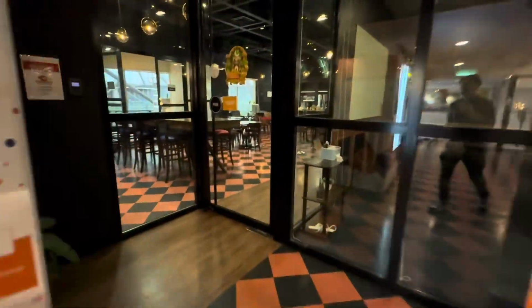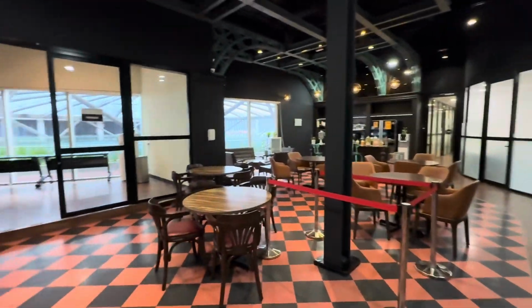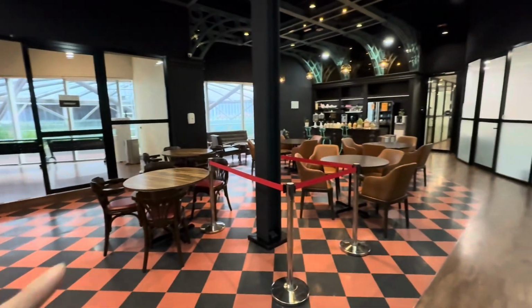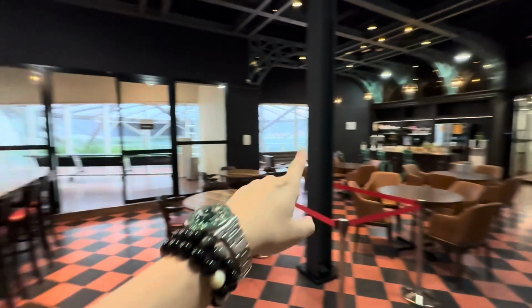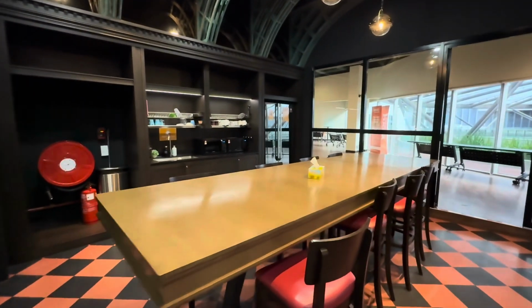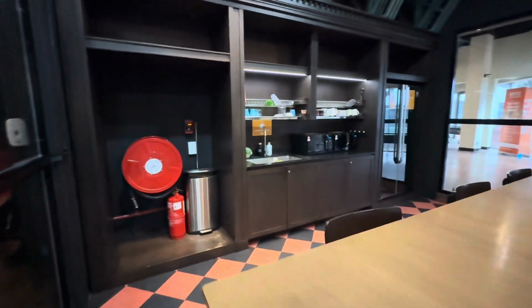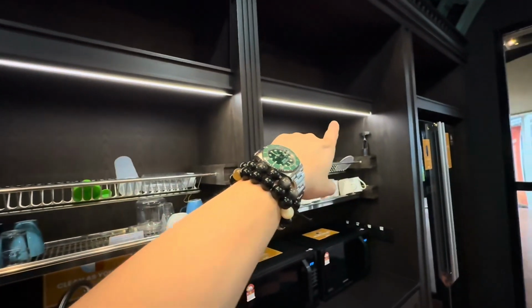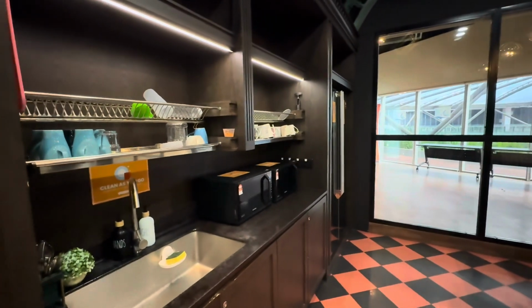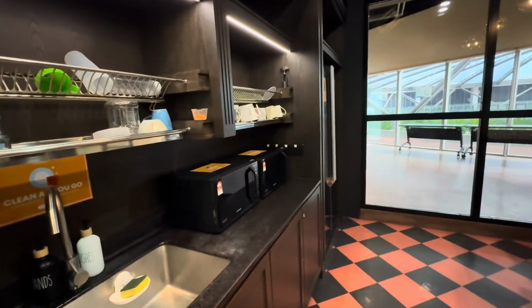On my left, I will show you WORQ KL Gateway's Grand Pantry. When we designed this space, we have created a tandem pantry. What is a tandem pantry? Meaning you have one pantry over there and also one pantry over here. Over the years, we have improved the pantry experience by having the cutlery lights, all these light strips, so you get a better aesthetic and appearance when you meddle with all your cutlery.